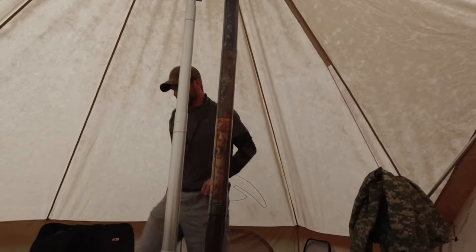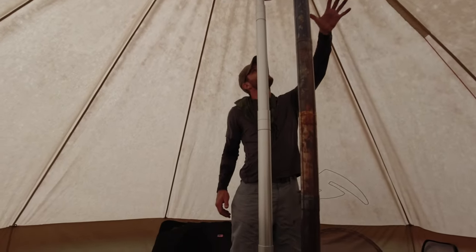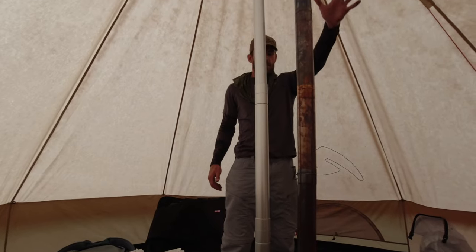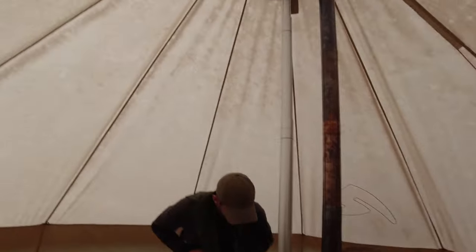Yes. It's already, dude, it's already hot. Yeah, like probably 90 degrees up here. Yeah, it's hot in here. The stove's been going for not even 10 minutes, right? We need to get a little thermometer. We need a thermometer, yeah.